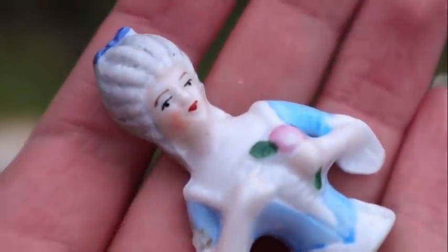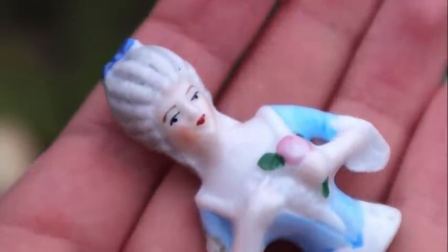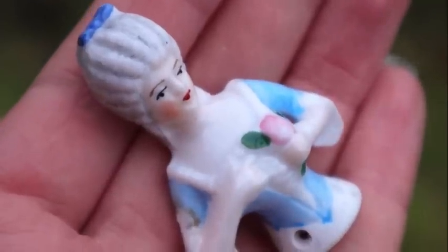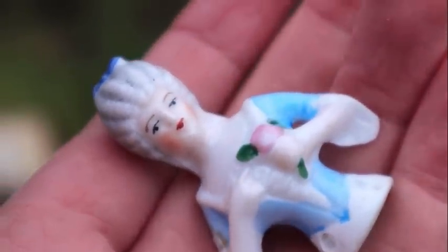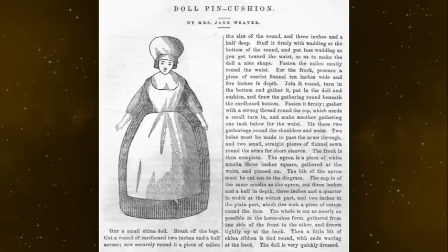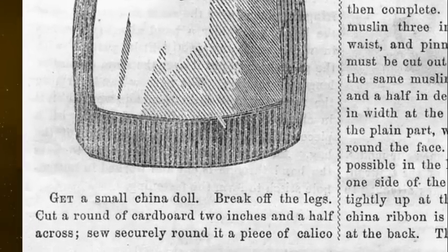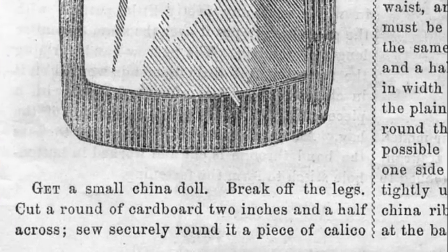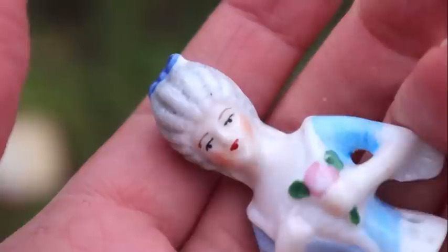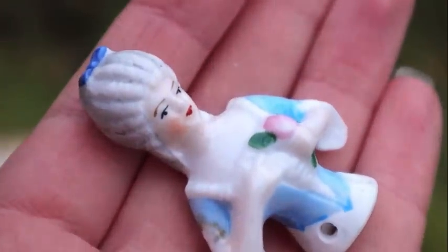However, the idea of using dolls in the creation of pincushions began a lot earlier. In the 1850s, we find several mentions of doll pincushions, and in 1865, this article in the New Peterson magazine gives instructions on how to make one. The first line states, "Get a small china doll, break off the legs." I wonder if that's why we find so many legs on our mudlarks.